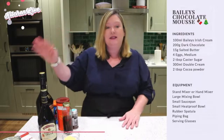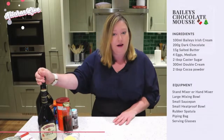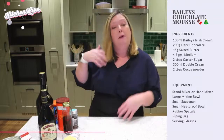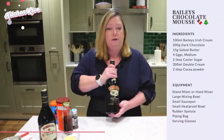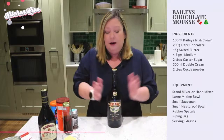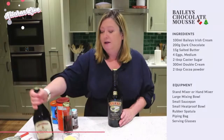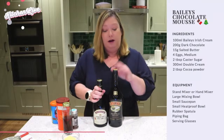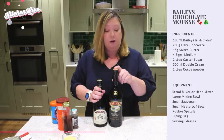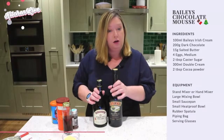Ingredients wise, again this evening, a bit like last week, they are so simple. So I'm going to weigh these guys out as we go through. But as the name says, Baileys Chocolate Mousse, the star of our show, therefore, is our Baileys. Now, Baileys Irish Cream can be quite expensive. This is on offer at the moment, and I think I got this on Prime Day the other week, so it's like a litre was a tenner, which is really good going.